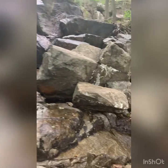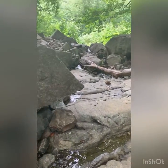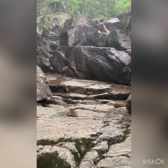So very little water in the waterfall. Could be nice. Oh, this is all we got.